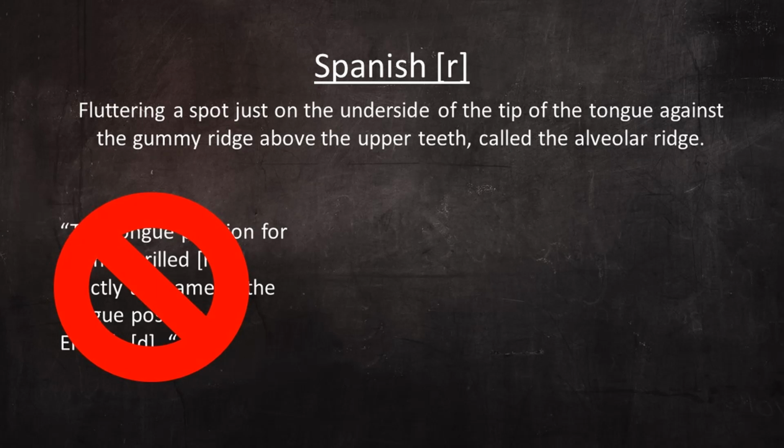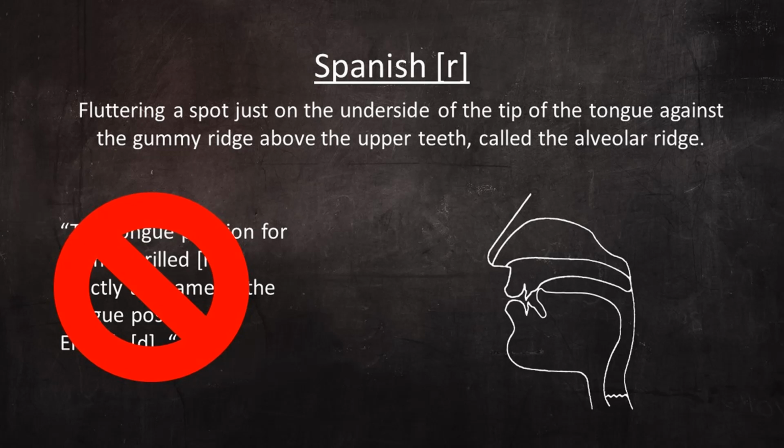Go ahead and pronounce a stereotypical English D sound and pay very close attention to what all the parts of your tongue are doing. D, d, d. Now very gently curl the tip of your tongue back just a couple millimeters so that a spot just barely on the underside of the tip of the tongue is touching the alveolar ridge. This is the tongue position for Spanish trilled R. Then with the tongue very relaxed, produce a vocalization, and as the air passes between the tongue and the alveolar ridge, it produces a trill.